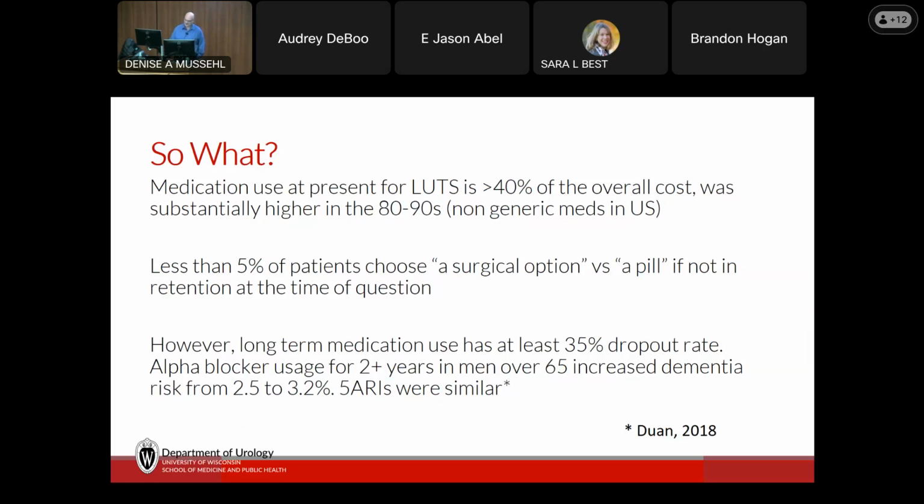Medication use is significant. It's at least 40% of the cost. But the difference is that it's not a pill, it's a pill every day for the rest of your life. While it's easy to use medication, it is certainly overused at this point. Long-term medication has at least a 35% dropout rate.